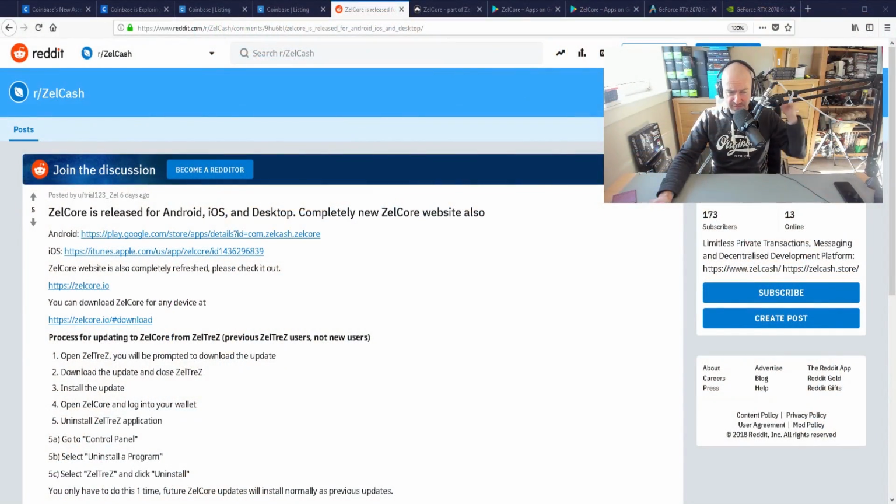So, next story, guys. ZelCash. ZelCash's wallet, ZelCore, sorry. I've talked about ZelCash before, and I showed you it all. It's a really cool wallet. It's a really cool multi-coin wallet, or what they're calling a multi-asset wallet. But you can see here that ZelCore is released for Android, iOS, and desktop.